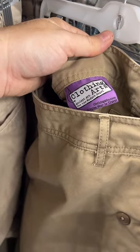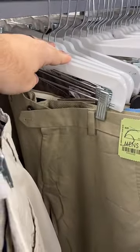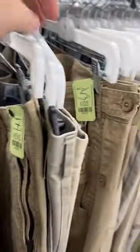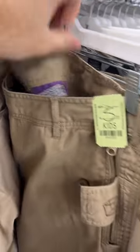Clothing Arts. What is that? Clothing Arts. A box. Clothing Arts. Why does that sound familiar? Tell me why that sounds familiar. Have you ever done a bulk buy? Yes, I've done a bulk buy. Is that the brand that everybody was telling me to pick up? That's the brand, right? Yes, okay. We found it.